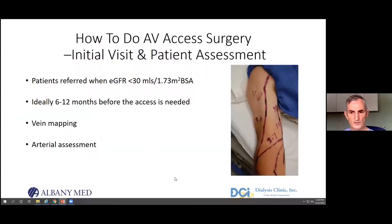I know someone earlier on was talking about ultrasound. When we see a patient's first visit for AV access, this is how we assess them, and this is how we decide what the best option for them is, whether it's level one, such as radiocephalic, or a more complex reconstruction. Ideally, patients are referred from Dr. Dowie and his colleagues when they've got chronic kidney disease stage four, an eGFR of less than 30.